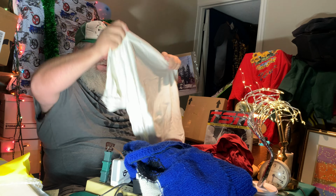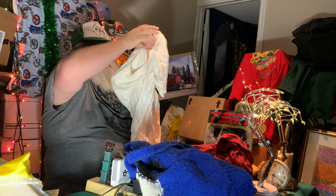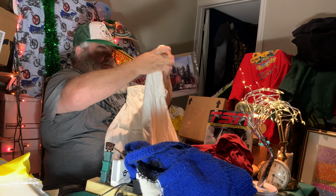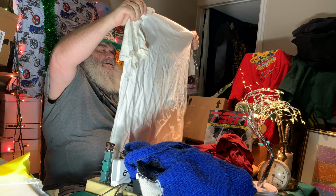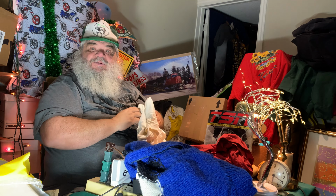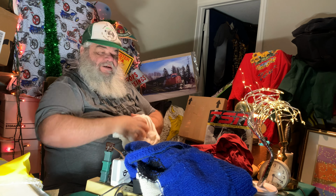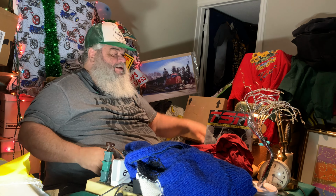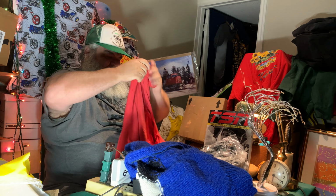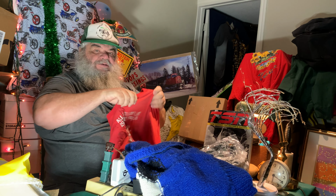This is another shirt. Oh, it's Texas with a butterfly. And it's nothing to write home about. So I think that is one. I mean, it could end up as a rag or I could donate it. It is nothing remarkable.